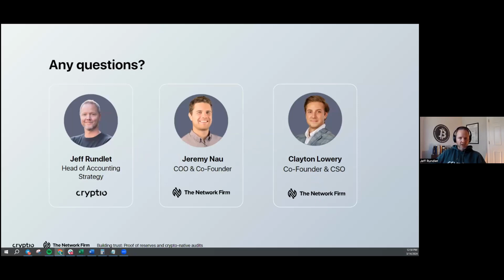One around the Merkle tree, which I know Jeremy and Clayton said they could go into for our own webinar session here. And the other around transaction level reconciliation versus a balance level reconciliation. Is a balance level acceptable?